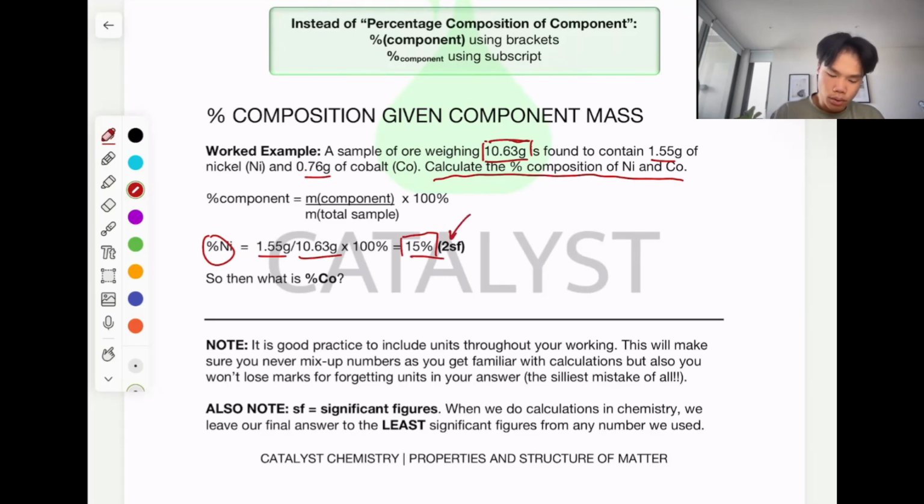Do you know what I mean by 2 SF, significant figures? Yes. So how many significant figures would a number like 15 have, just to clarify? 2. What about a number like 10.63? It is 4. And what about a number like 0.76? 2. Good.